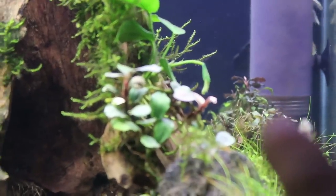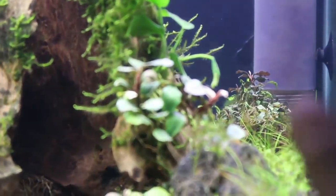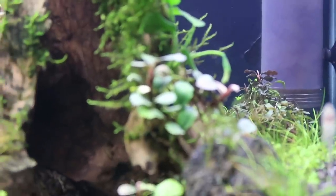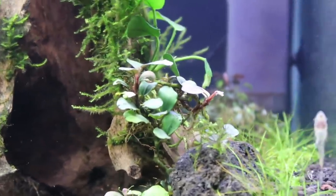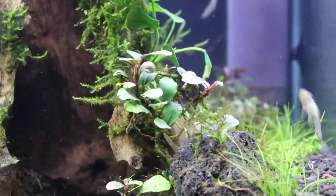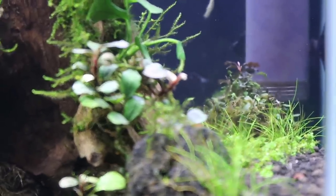I put it back there to make it seem like the tank is deeper, so it looks like that island is far away. You know what I mean? It's forced perspective. I want it to look like there's another island of plants way back there. It's just so pretty, really gorgeous.